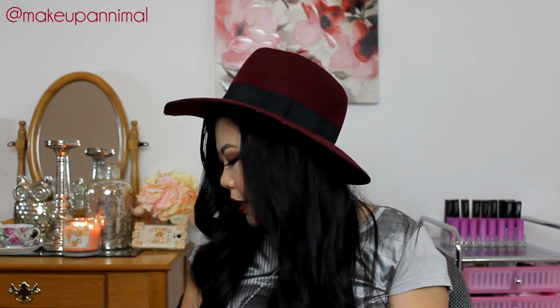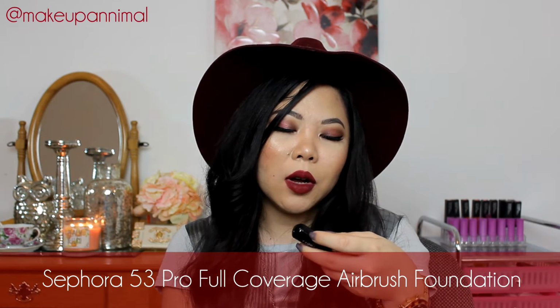Alright, let's move on to brushes. I have quite a few. So I have all these brushes that I washed just for y'all. I got this one at the end of 2014. This is the number 53 brush from Sephora. It's the Pro Full Coverage Airbrush Foundation. I use this every single time I put on makeup for my foundation.